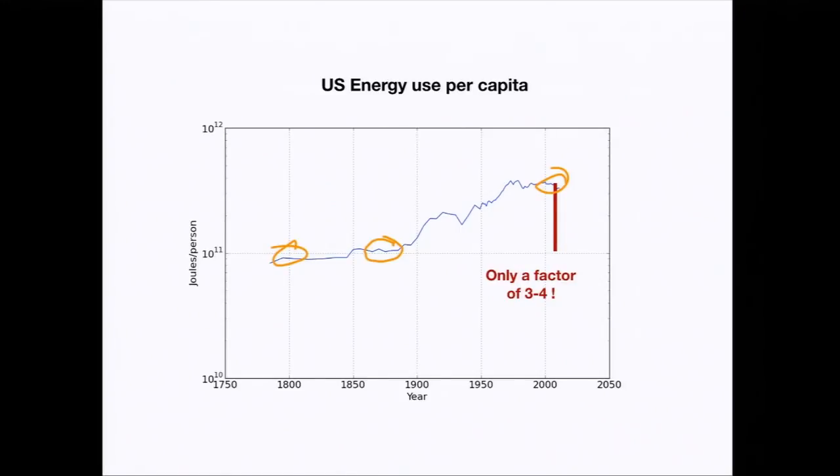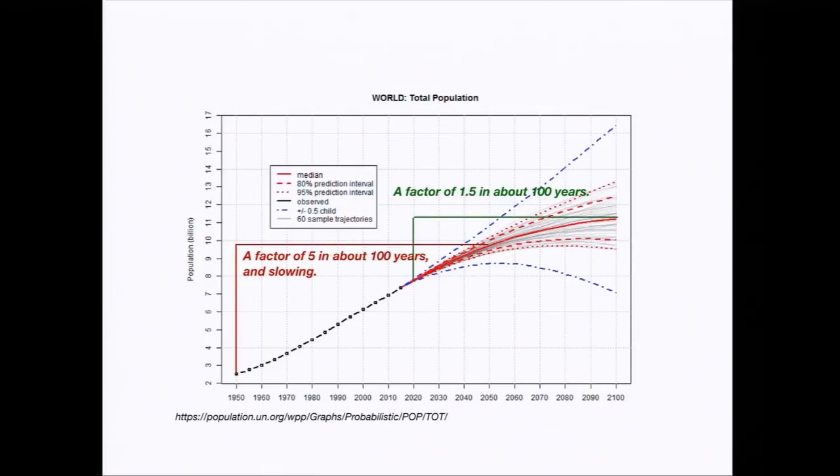I find that actually a little bit heartening, that maybe a little bit of investment of energy brings people up to our standard. Now, the world population is going up, and this shows the UN's most recent prognostications on what the future of the population of Earth might be. And what you can see is that there, too, it's expected to slow. The population growth is slowing.